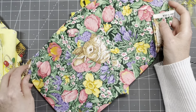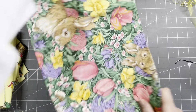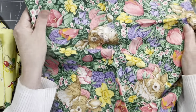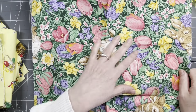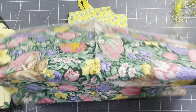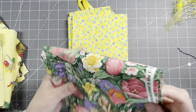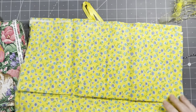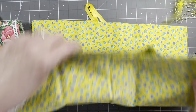Another big piece. Isn't this gorgeous? It's absolutely beautiful. Love the colors. Has bunnies in a field of flowers, tulips and such. Not a huge piece, but you could make a couple of journals with this. I would pick this up in a thrift shop for sure. And then another lovely yellow one with some flowers, again a big, big piece. And I love small flowers.